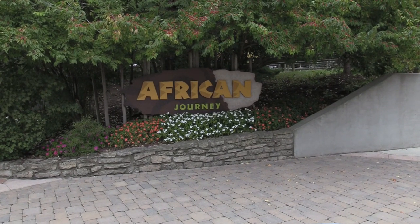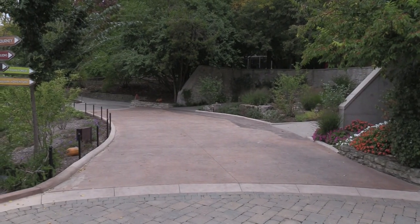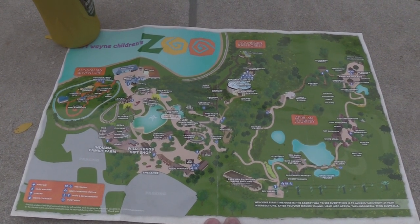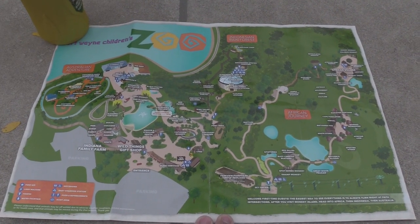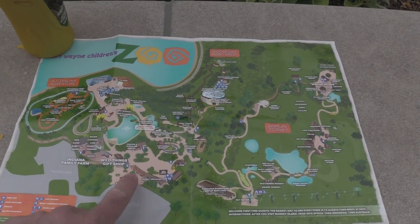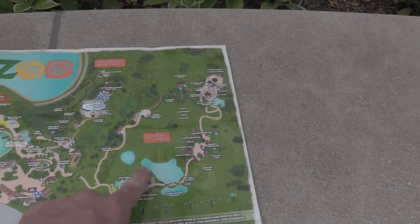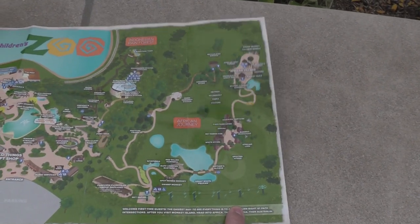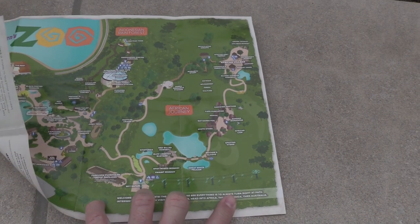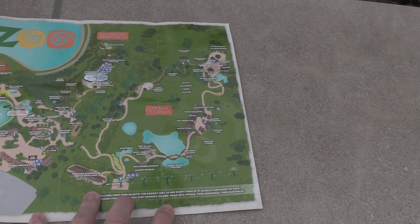All right, so for African Journey, which we went to the right, now we're going to head to the left and continue on. All right, so apparently there are no standalone maps, so this is my paper map that was given to me at the front entrance. So giving you an idea of where I'm at, this is the main entrance. I'm standing about right here. We already did the African Journey because I forgot to show you guys the map before I went in. And I have it held down with my drink cup because it is very windy. So I did the Sky Safari, which is right here.